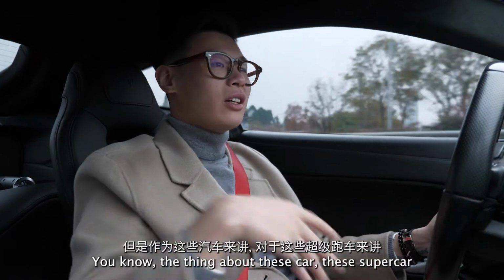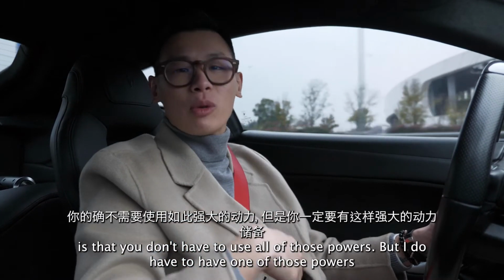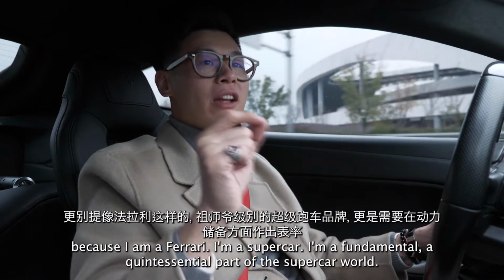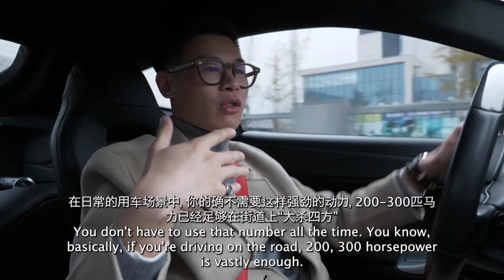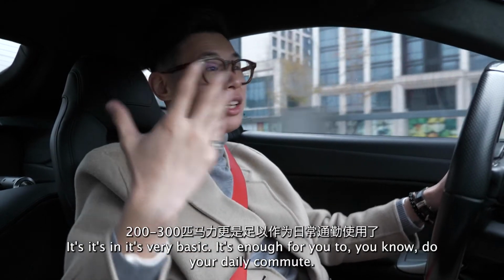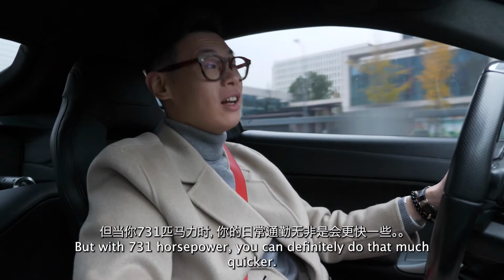That's ridiculous. The thing about these supercars is that you don't have to use all of those powers, but I do have to have all of those powers because I am a Ferrari. I'm a supercar. I am a fundamental, a quintessential part of the supercar world. But you don't have to use that number all the time. Basically, if you're driving on the road, 200, 300 horsepower is vastly enough. It's enough for you to do your daily commute. But with 731 horsepower, you can definitely do that much quicker.